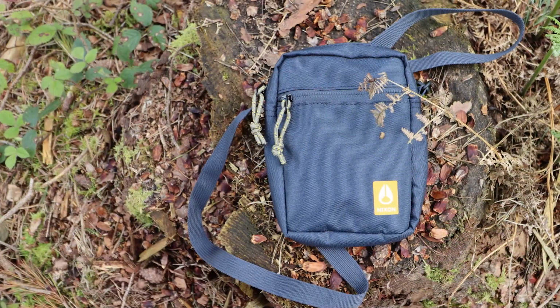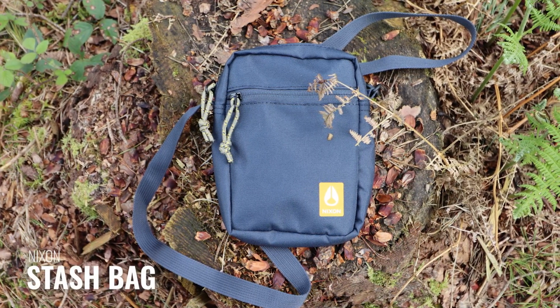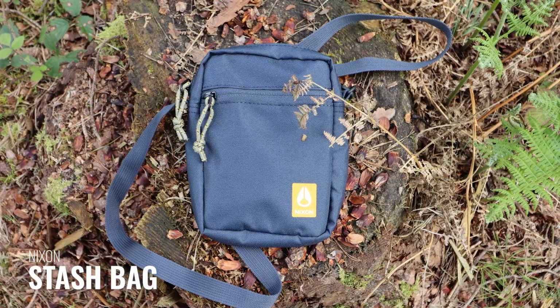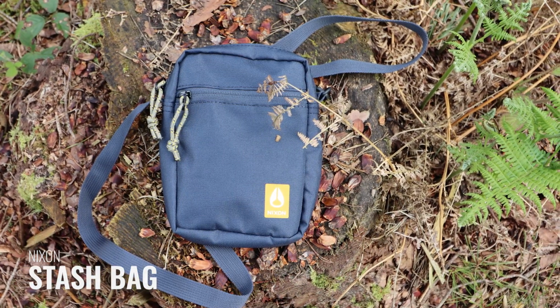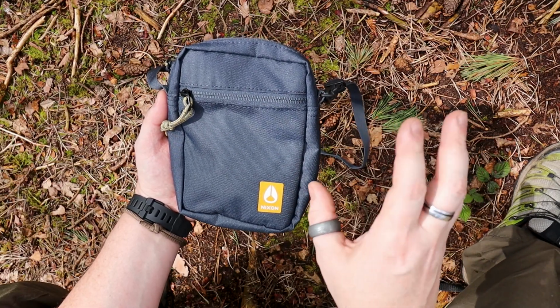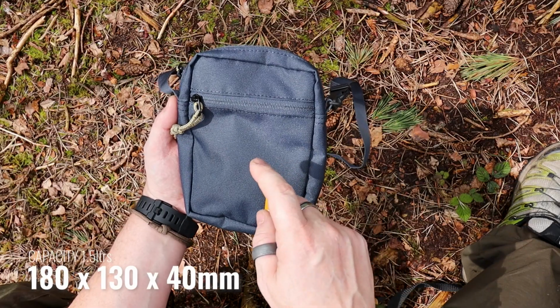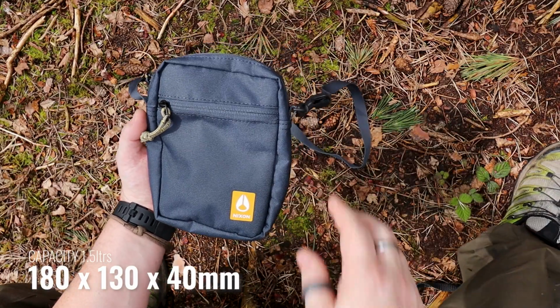I've had a few of their watches in the past. I suppose they would be one of my guilty pleasures, but this is the Nixon stash bag. Now, this is a little bit smaller than some of the others. As I mentioned, all of the others that we've looked at so far are around that 2 litre size. This one is half a litre less at 1.5 litres.